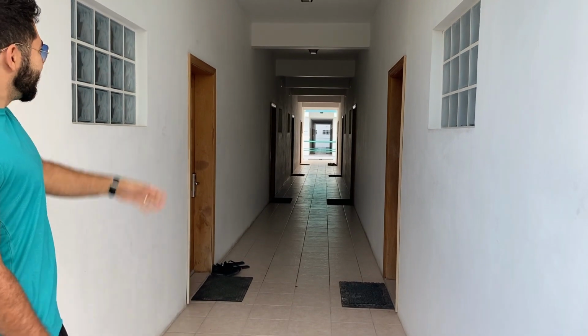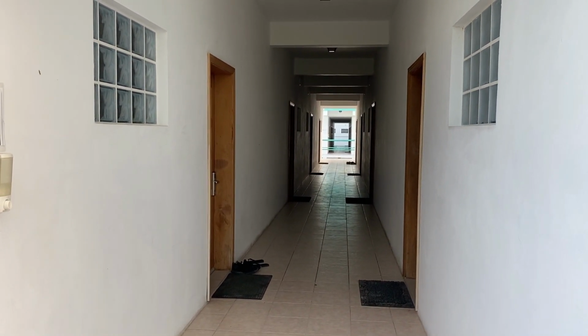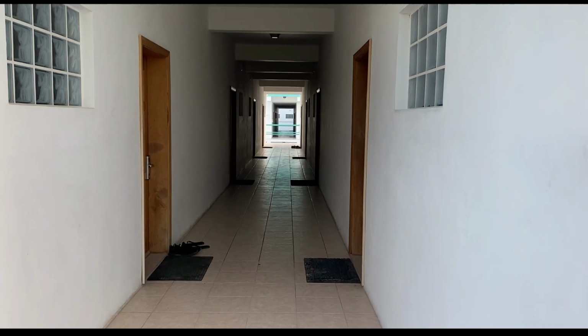Ew, it's morning time. Oh my god, let's check this out. So this is our new place, our hallway. This is the first or second floor. This is the second floor. Okay, so this is our hallway on the second floor.